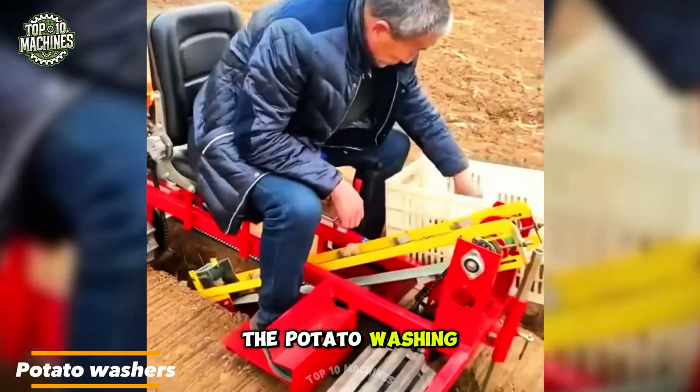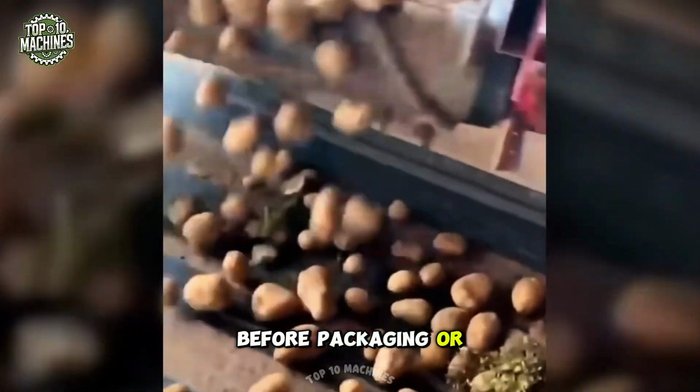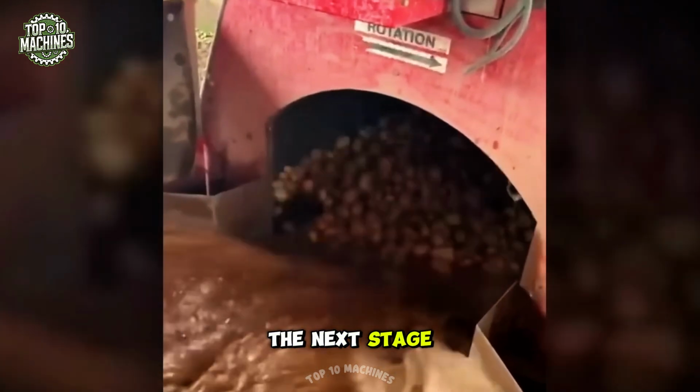The potato washing and grading process involves specialized automated equipment to ensure cleanliness and quality control before packaging or further processing. Potato washers efficiently remove dirt and debris, preparing them for the next stage.